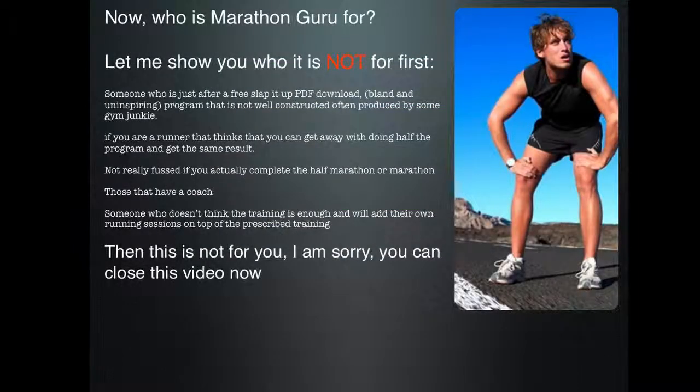Now, who is Marathon Guru for? Well, let me show you who it's not for first. It's not for someone who's just after a free slap it up PDF that's produced by some gym junkie. And if you're a runner that thinks you can get away with doing half the program and get the same results, that's not for you either. And if you're not really fussed about actually completing a marathon or half marathon, it's probably not the program for you.